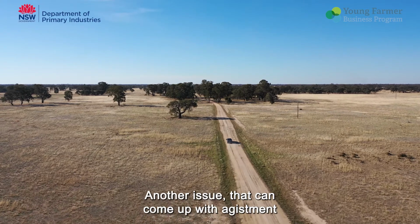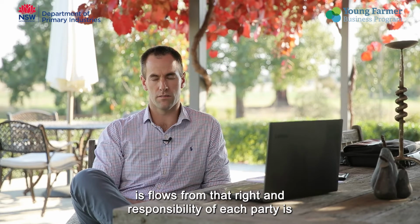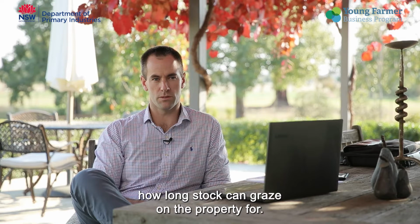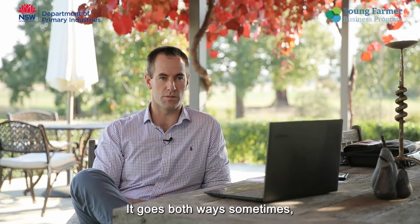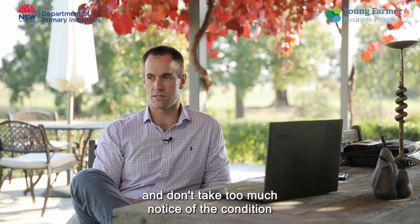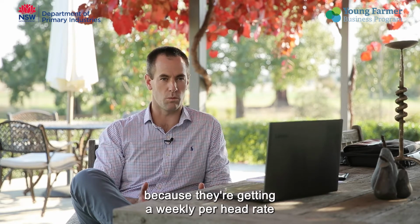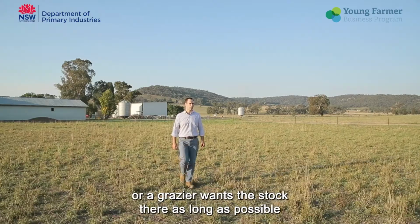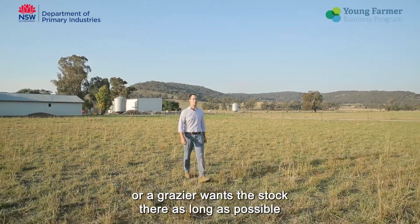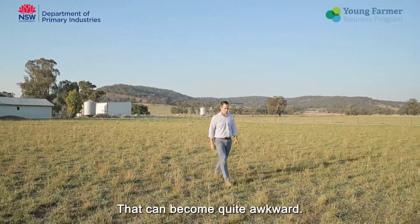Another issue that can come up with agistment flows from that right and responsibility of each party, is how long stock are grazed on the property for. It goes both ways. Sometimes landowners want stock there for as long as possible and don't take too much notice of the condition that they're in and the condition of their pastures, because they're getting a weekly per head rate, or a grazier wants the stock there as long as possible because they don't have somewhere for them to go. That can become quite awkward.